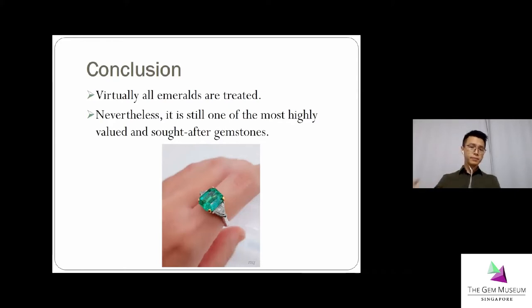And as I always have this story of my own. For me personally, I love green. I love gemstones. And I always share my passion with my girlfriend, right? Okay.